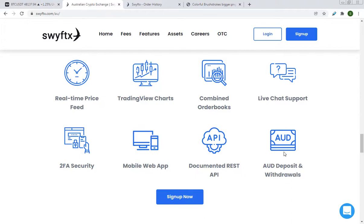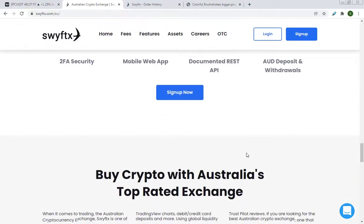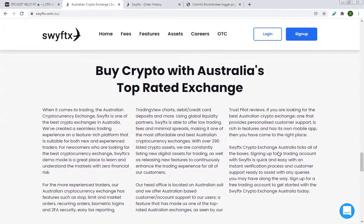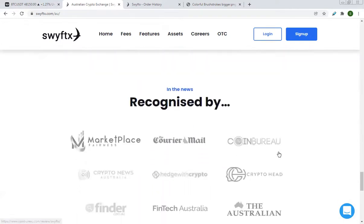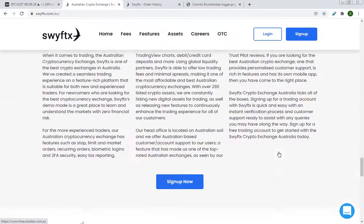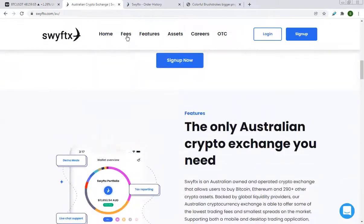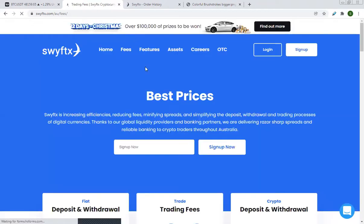Okay, Australian dollar deposits, document REST API, sign up now. Best crypto with Australia's top rated exchanges, recognised by these various different businesses. That's all good and fine, just helping to build their credibility. Fees, okay, there's a lot to get through.